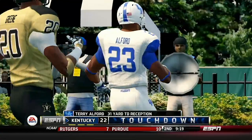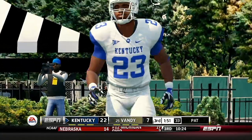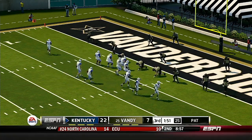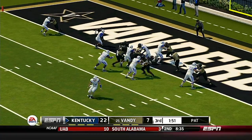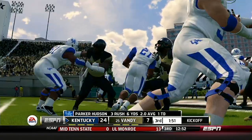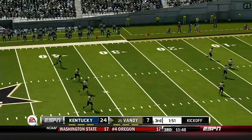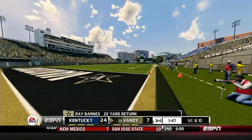And a huge touchdown play. So the kicker's going to stay on the sidelines. These guys will try for a two-point conversion. He's in for the conversion. Everyone's all lined up and ready for the kickoff. Barnes from the four. He got hit hard.